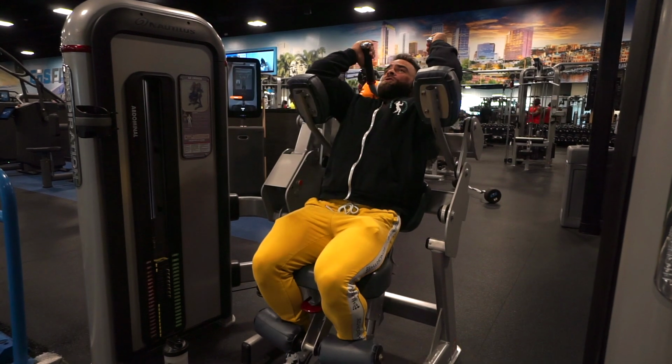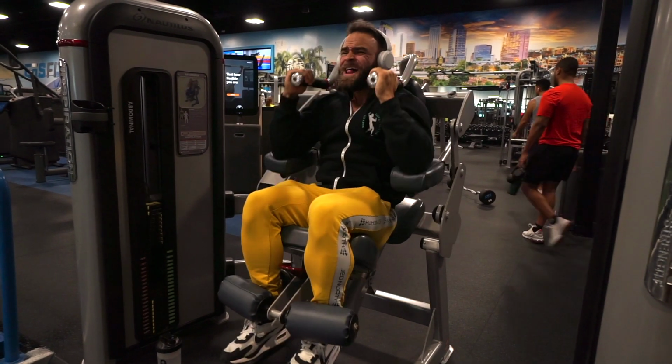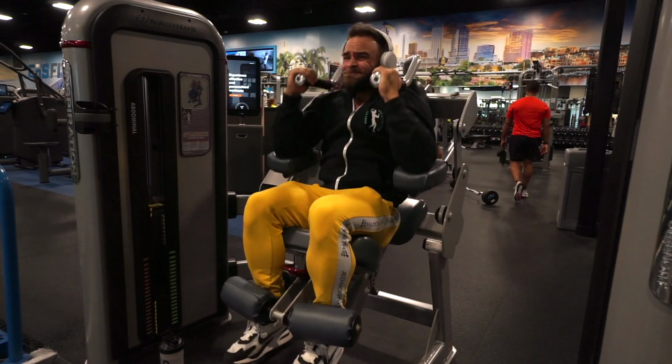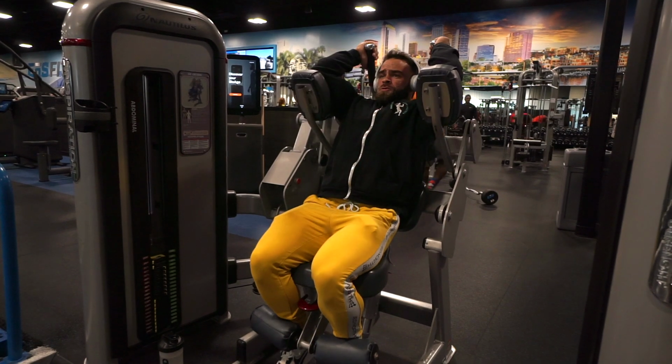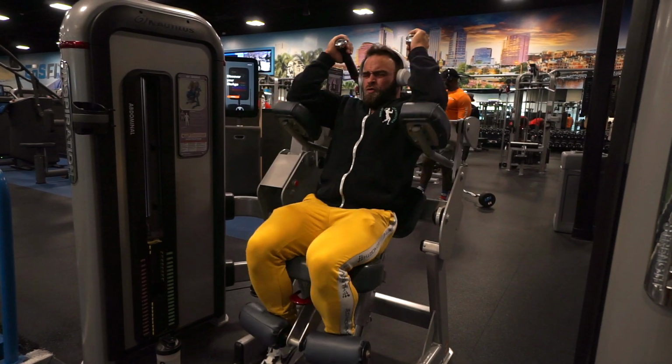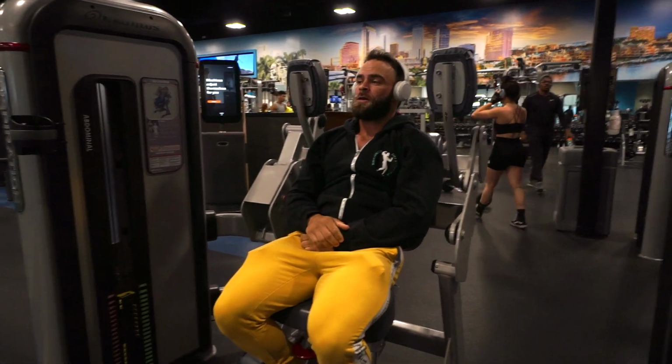I like their ab crunch here. I like the big stretch that I can get at the top. And I like how the elbow pads are on this one. That way I can just focus on bringing my sternum to my pelvis here and just try to get a good crunch. So I'll do 2 sets of those for about 12 to 15.